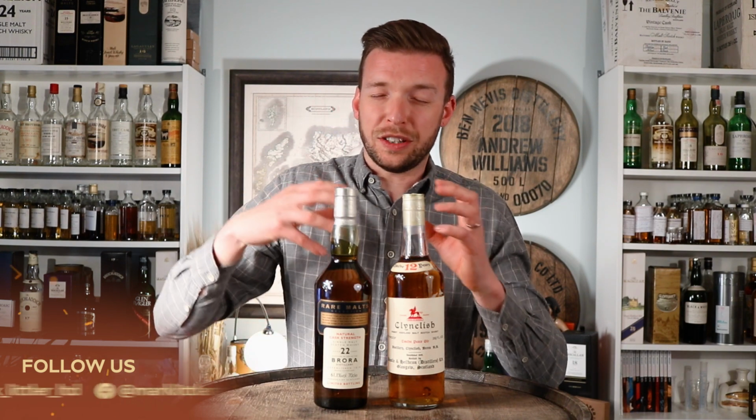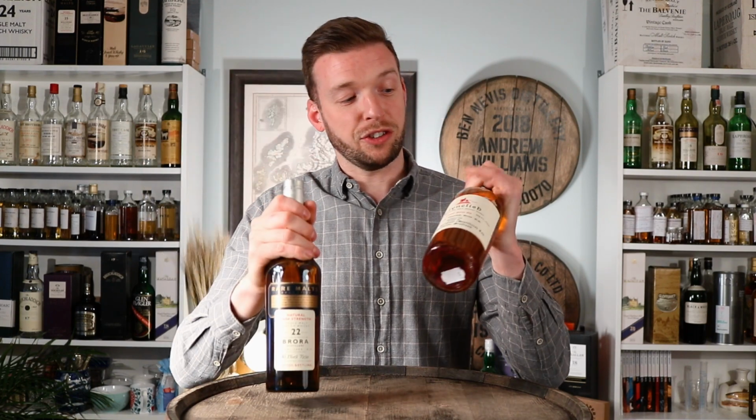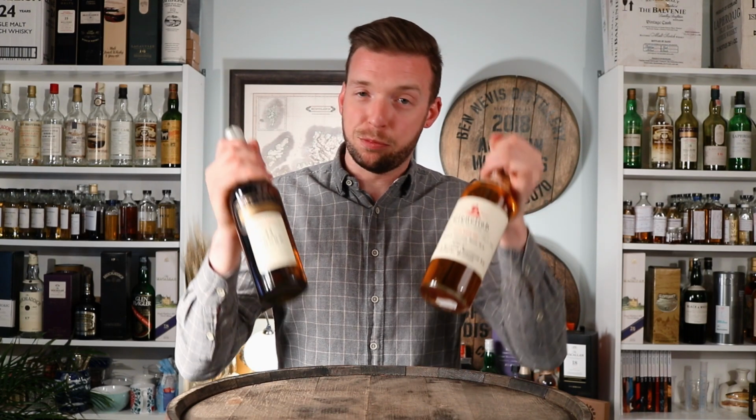So instead of calling the new distillery Brora and the old distillery Clynelish, they did it the other way around. So the new distillery that was built in 1967 was called Clynelish to piggyback off the fame and notoriety of the original distillery. And then the original distillery was renamed Brora. So, which is why you've got these whiskies, this 1972 Rare Malts, and this original sort of 1970s, 60s bottling of Clynelish here, are both from the same distillery, even though one's called Brora and one's called Clynelish. So depending on the time that you buy these bottles will depend on what's on the labels.